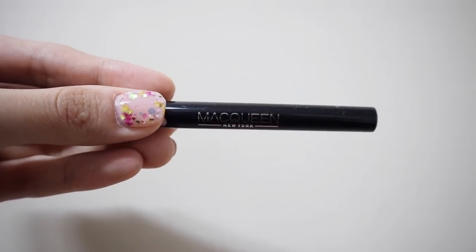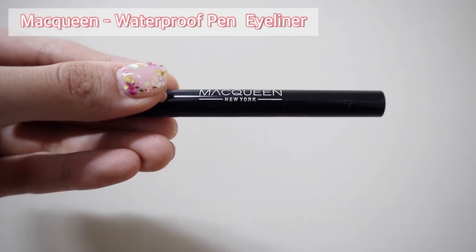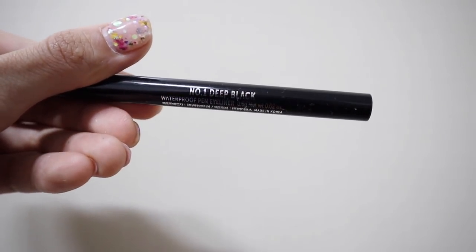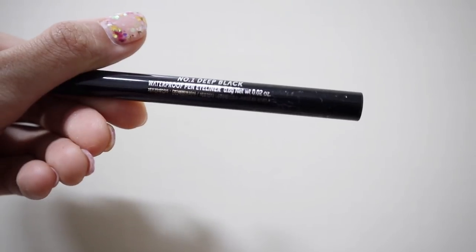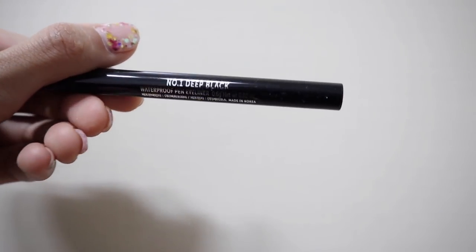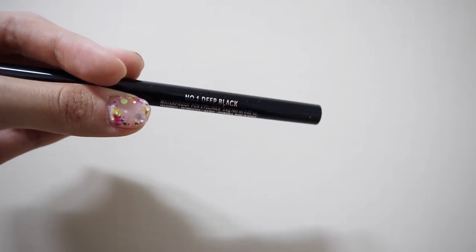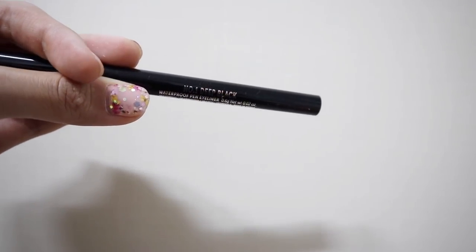Many of you guys may already know this product. This is the MAC Queen Waterproof Pen Eyeliner, and it is in the color Deep Black, but there is also going to be a brown as well. So if black isn't really your color, you guys can also pick brown as well. And this is going to be in a pen liner, so it's going to be really easy to draw on your eyeliner.